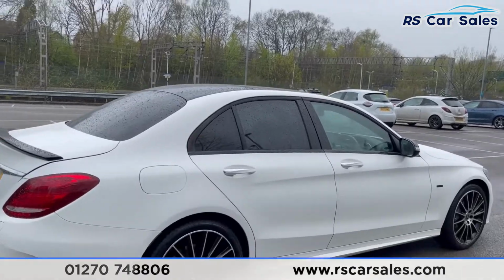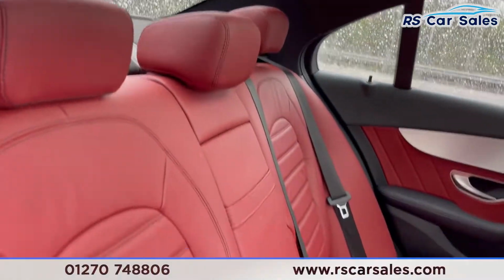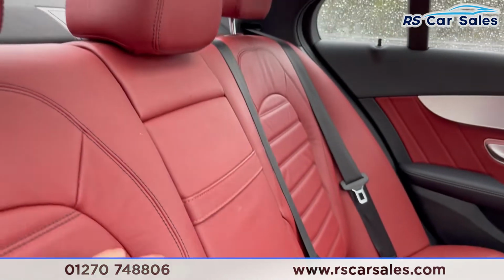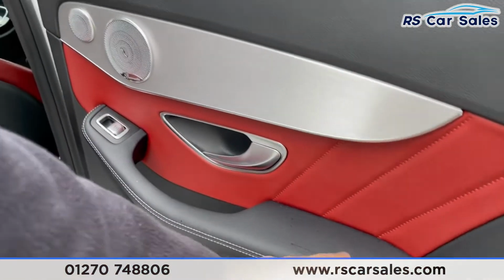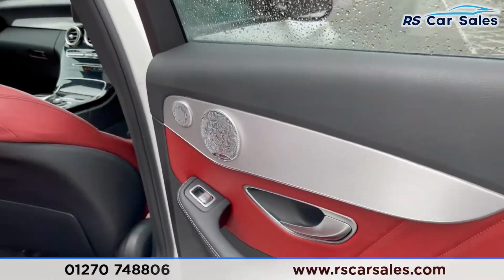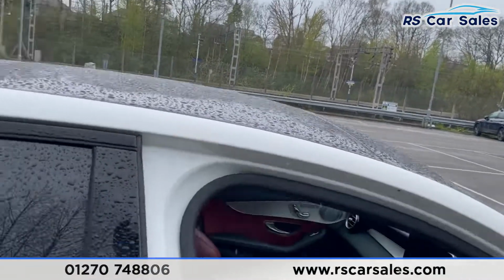Let's go to the rear, I'll show you bits of the interior. As you can see, we do have full red leather seats throughout. It's a very nice addition to have. As fixed points, a pull down armrest just in the centre, and storage behind the passenger and the driver's seat. You have your leather red and black trim, brushed metal trim, ambient lighting underneath, an integrated premium Burmester sound system which does sound absolutely incredible, and your electric windows in the back.